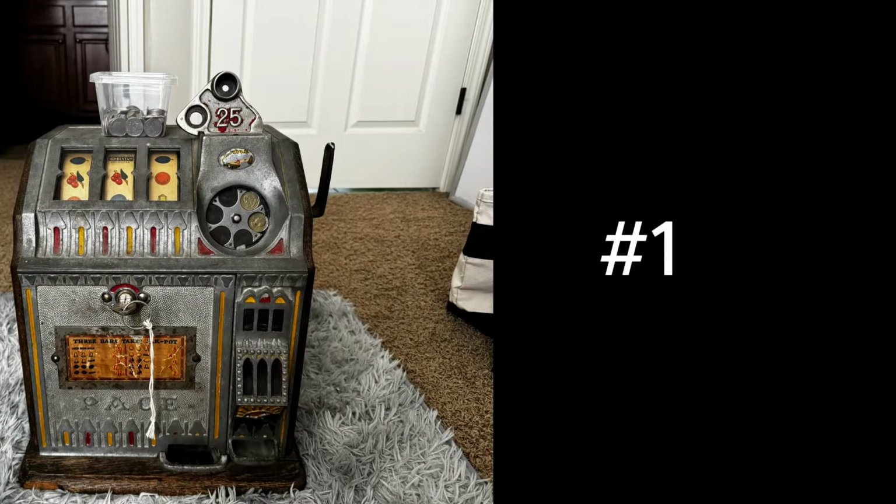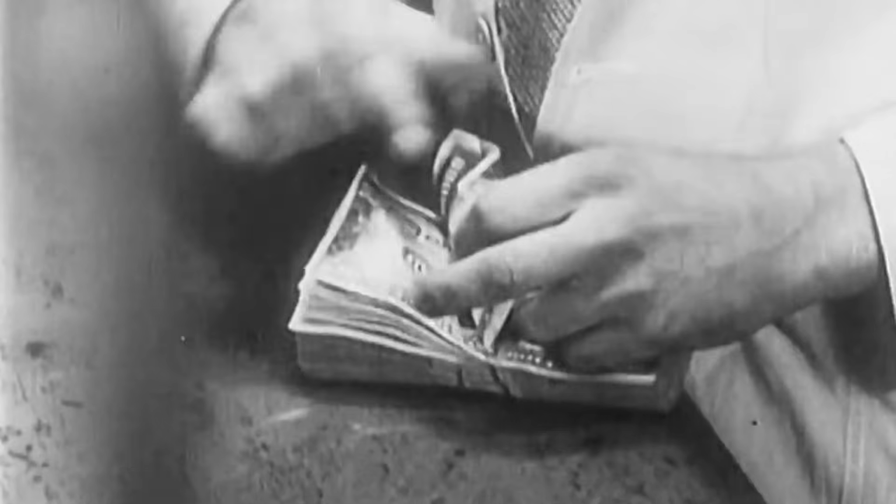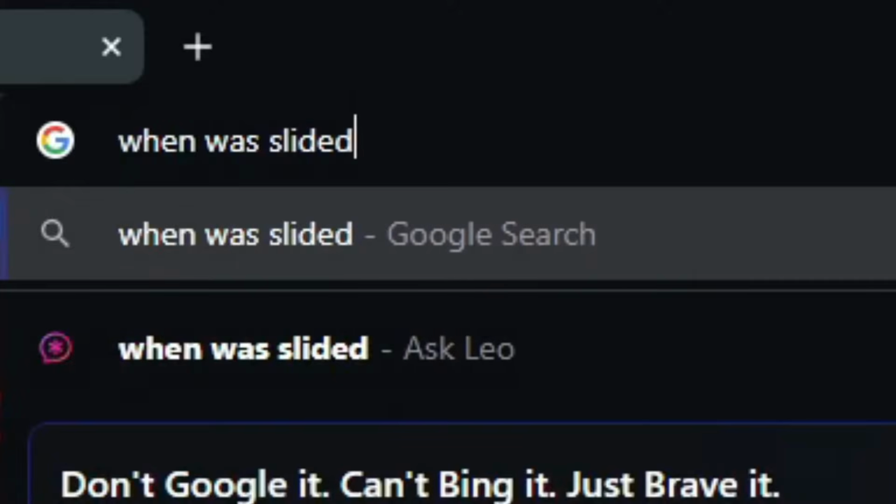Slot machine number 1. This machine is from the 1930s, a time when car radios were first being invented. You could buy 1 ounce of gold for $20, and sliced bread was invented. No, seriously.